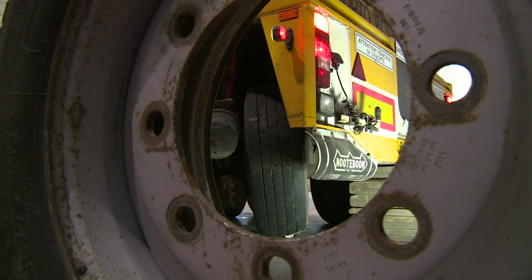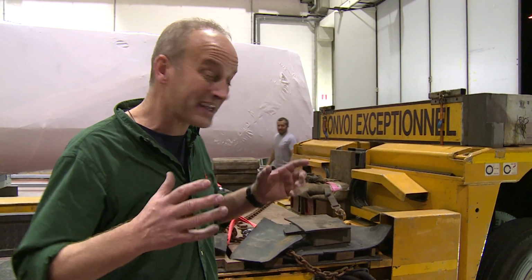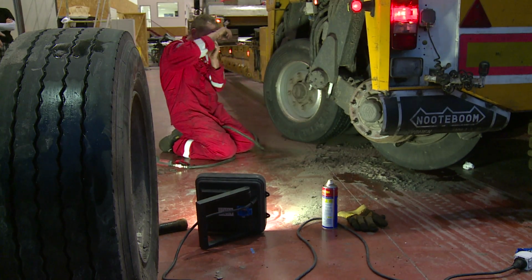So tonight we've already started off with a bang. A little earlier we blew a tyre, the very first one. We haven't even got out of the shed yet.